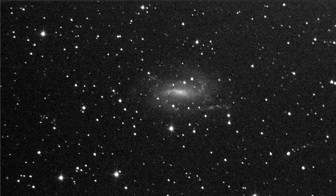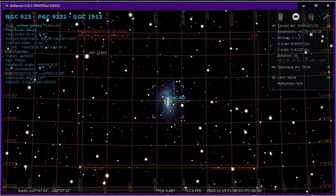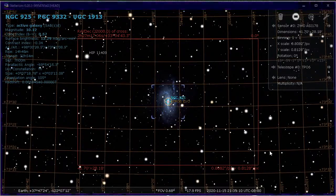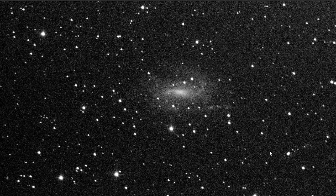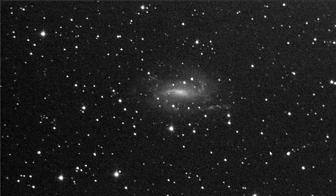How far away is this one? Distance. Doesn't say what the distance is on this NGC 925. Let's see what Wikipedia says. NGC 925 galaxy is a barred spiral located about 30 million light years away. Okay, so again, it's one of our more local guys.